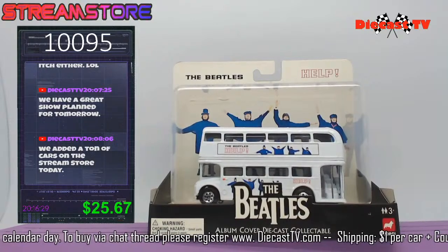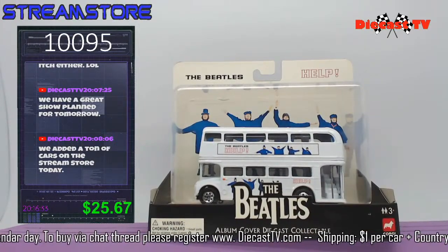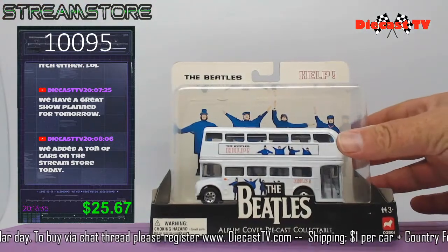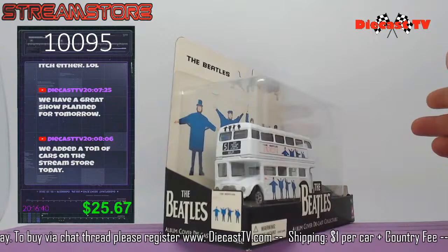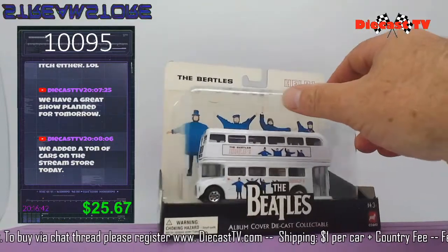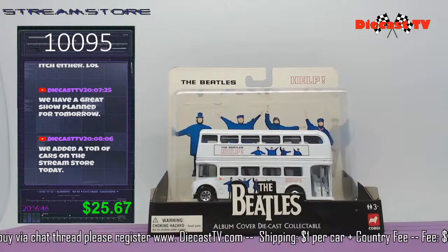Beatles, baby! Check out the Help album. My goodness, what a gorgeous Corgi. Wow, London double-decker bus. Look at that. Corgi, Help. From the Beatles, my friends, one of my favorite albums of all time. Wow, you should get this in your collection.